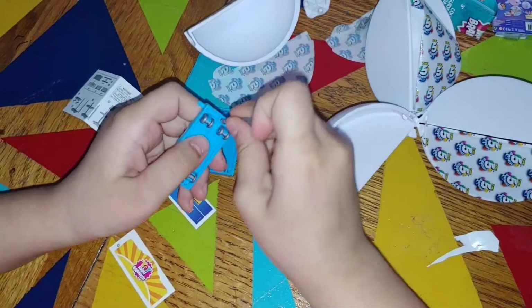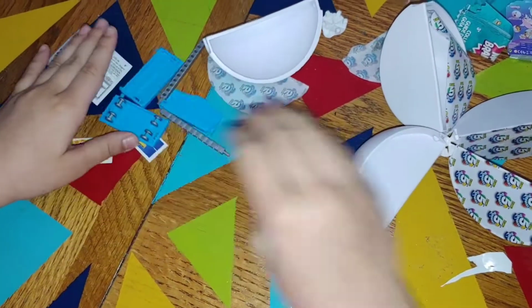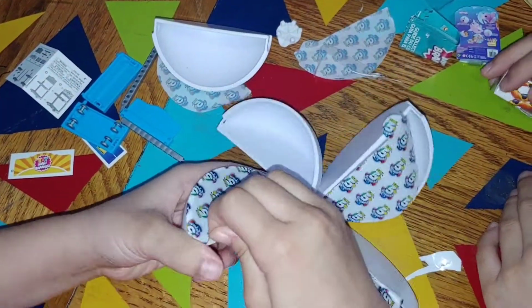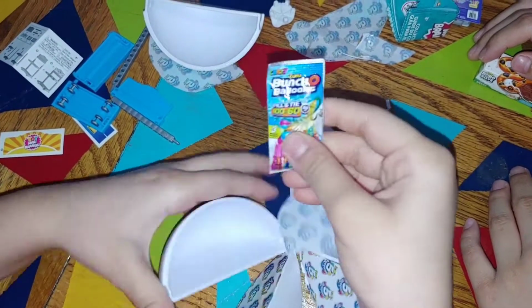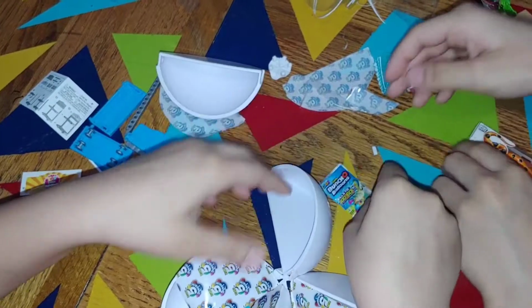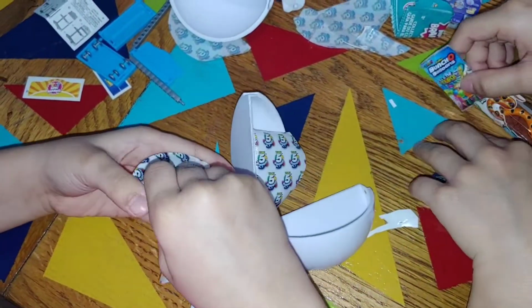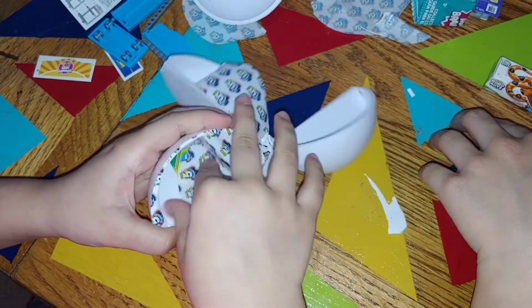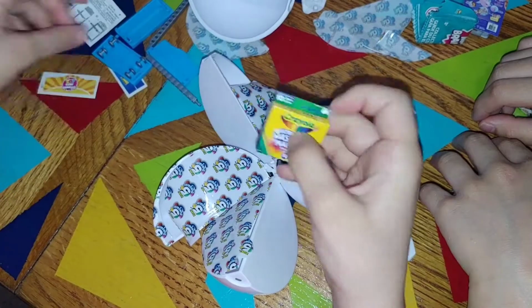Wonder what this is. I would figure that out later. Open the other ones. Well, what's that? Balloons! Party balloons! Cool! Yeah, it's cool! Last one. Well, I think I got markers. Whoa, it's markers! Cool color markers.